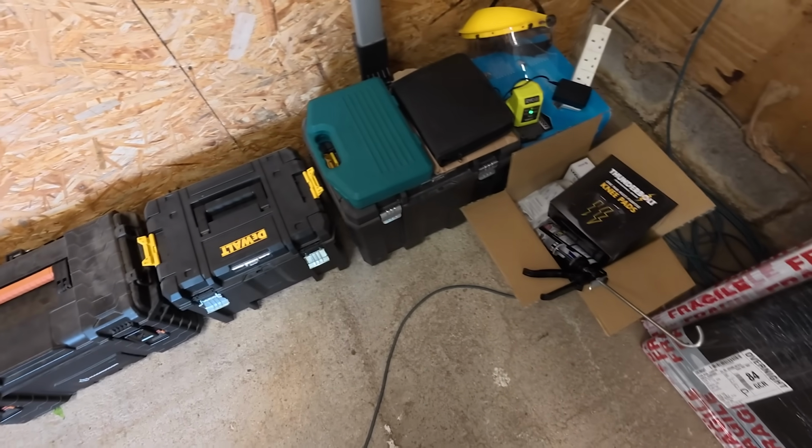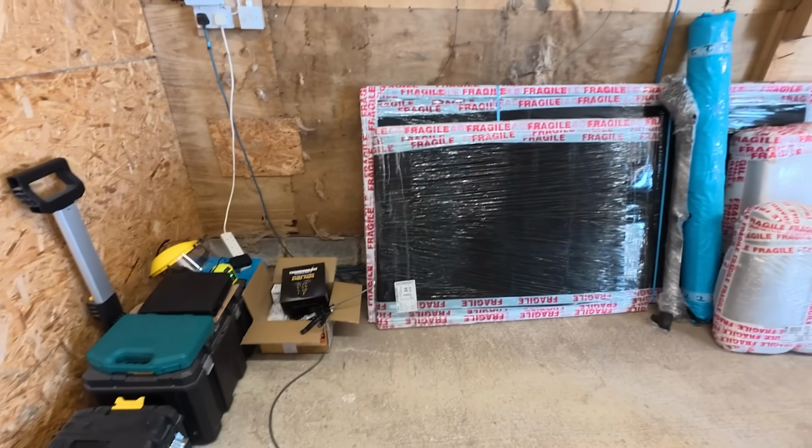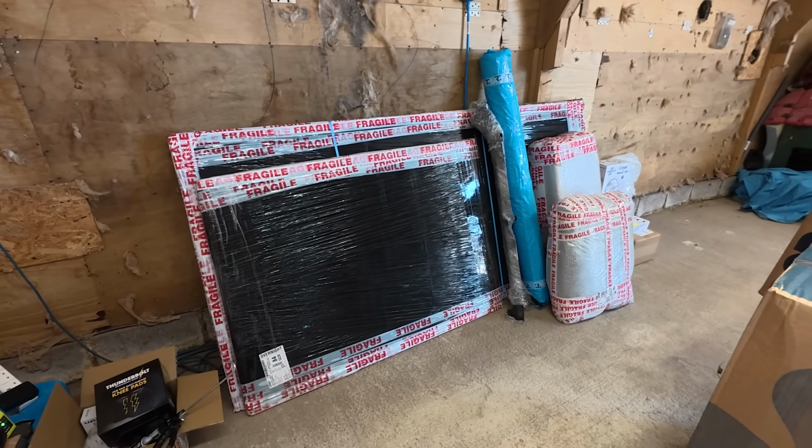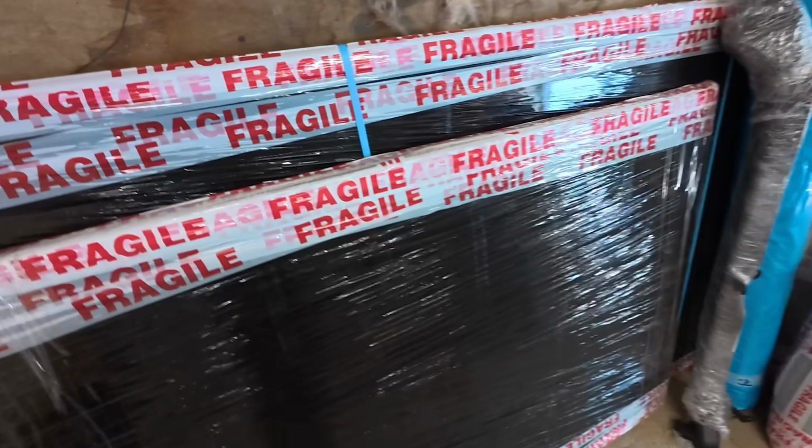And there's just random small tools on top. My circular saw and knee pads and just random stuff in that. And then moving on to the back wall, this is some of the supplies that I've had sent here. I believe this is all like ply panelling for the walls in the van.